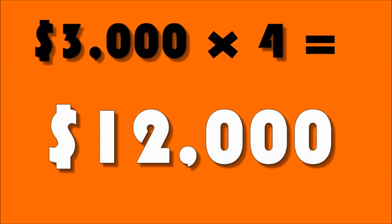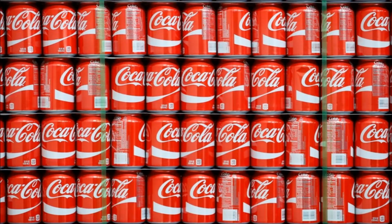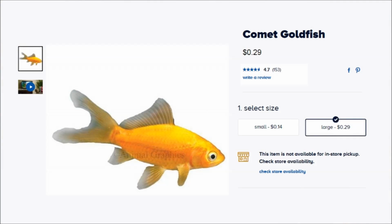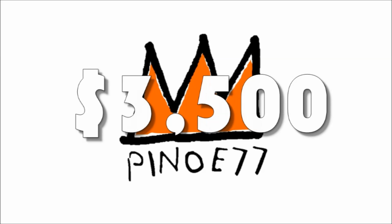So far, we've looked at 4 shoes totaling $12,000. With that 12 grand, you could pick up these 4 pairs, or let's see what else you could buy. How about 12,000 cans of Coke? Maybe 5 1981 Chevy Citation X11s, or you could start your own goldfish aquarium and buy 41,379 large comic goldfishes.